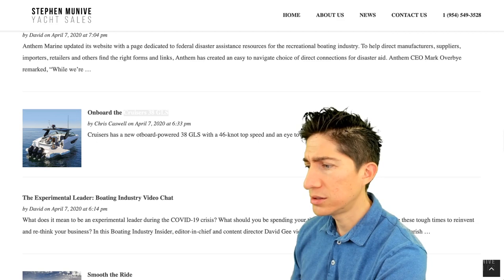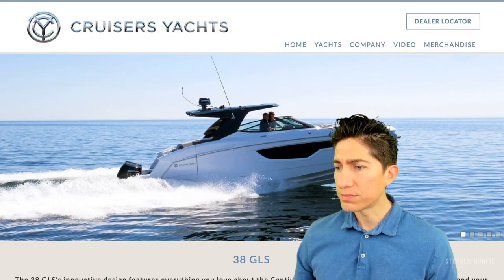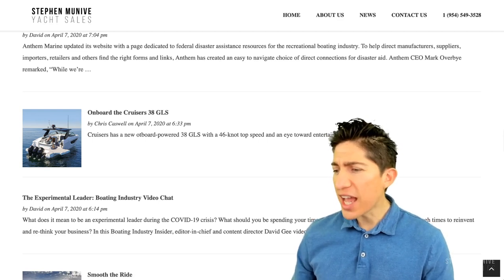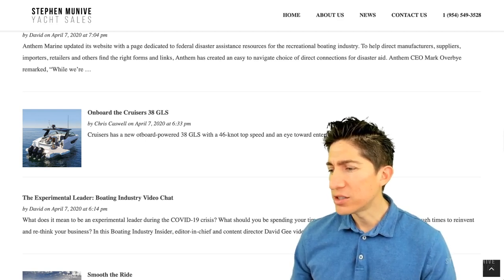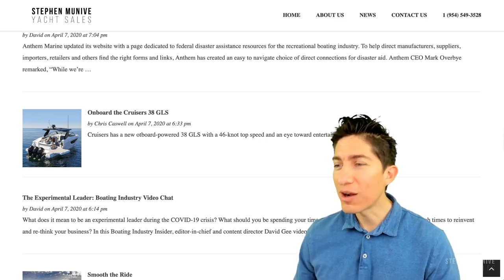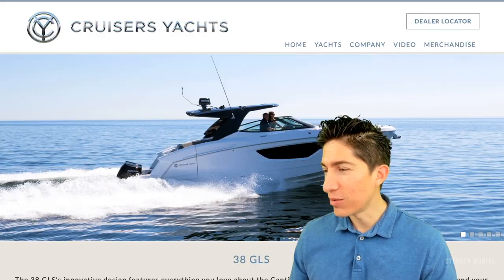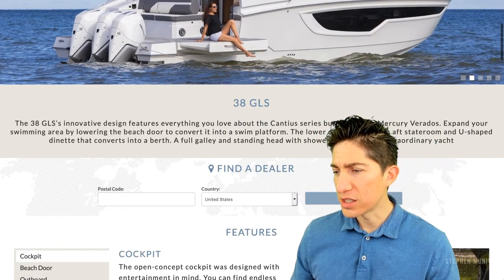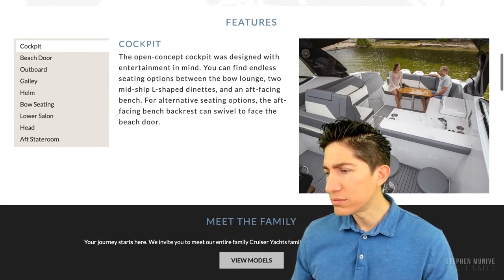Okay, let's see. Let's go over this one. Okay, so that article. Cruisers has a new outboard powered 38 GLS with a 46 knot top speed and an eye-towered entertainment. Sorry, the font when I look down is so small sometimes I can't read. Okay, so they're talking about this boat here. The 38 GLS. I like the layout back here. I like when there's an L shape or a U shape seating.